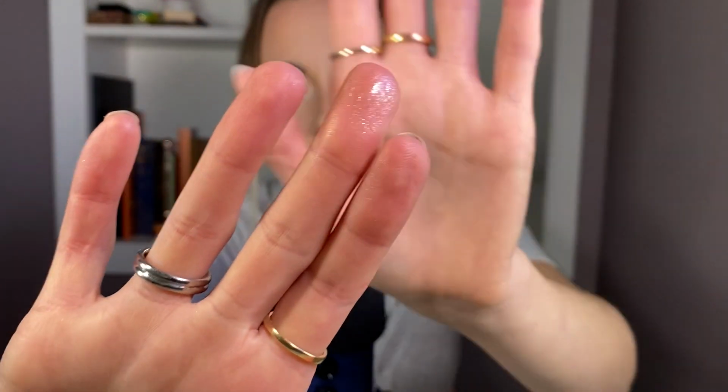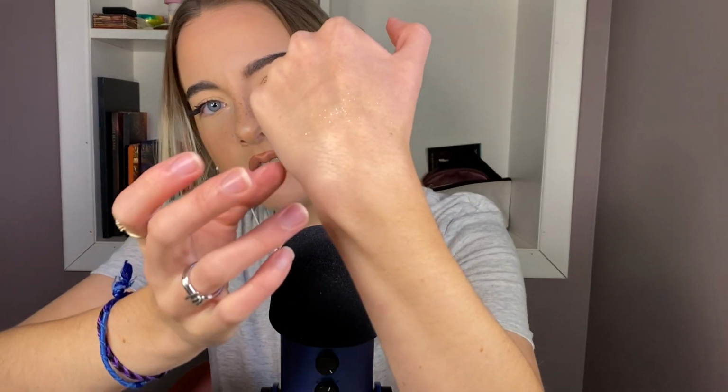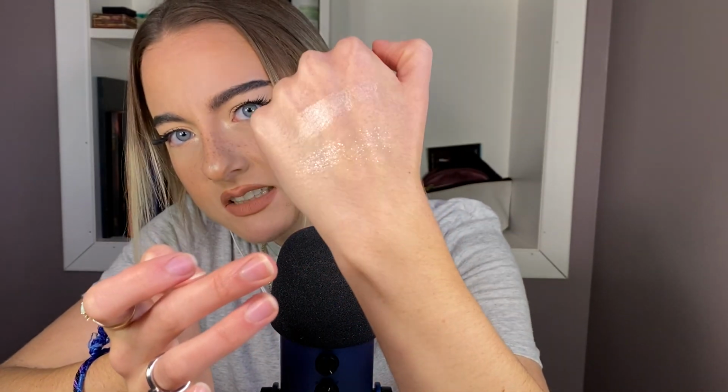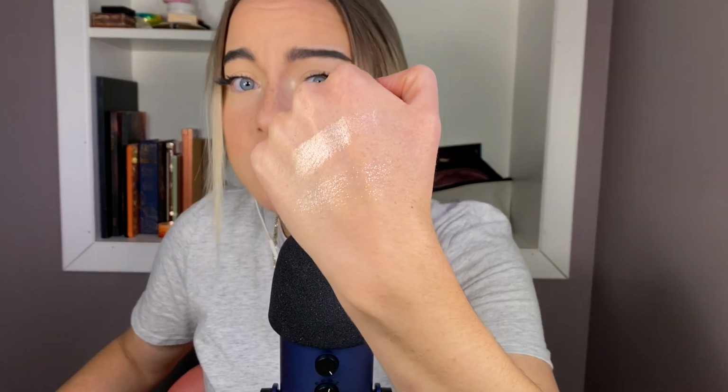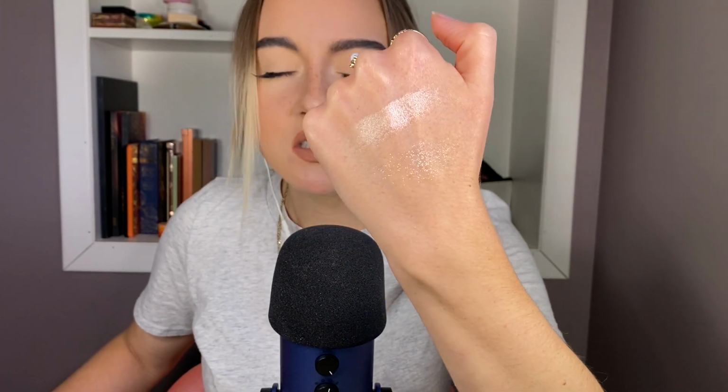It's gonna be maybe a little hard to tell because it is clear. I don't even know if you can see. So I'm gonna try to swatch it better on my hand. It's right here, but it's basically just shimmery, reflective little pieces of glitter in this clear base. I just don't love it, and it looks so stunning on the hand. I'm not gonna sit here and say it's the ugliest thing I've ever seen, because it's stunning. I know it's stunning, but it just doesn't look good on my face, and I don't like the formula.